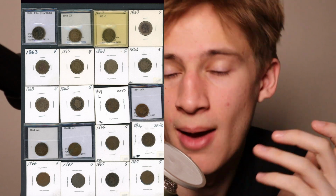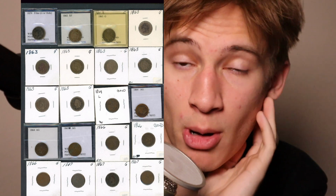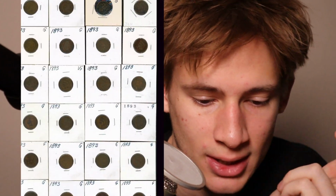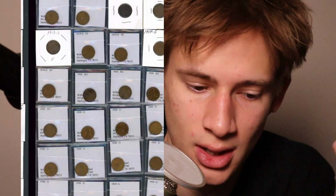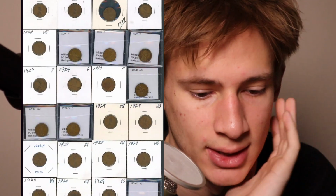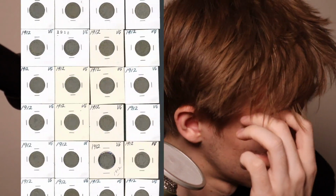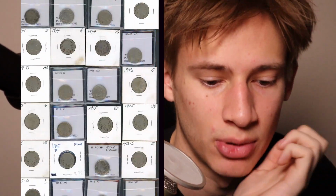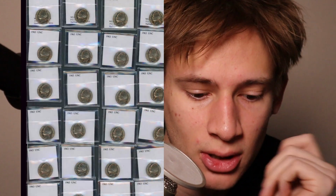And now we have a bunch of pictures, an overall view of all the boxes, right? So here's all the Indian head cents, a bunch of common date stuff. Then Lincoln cents, more Lincolns, more Lincolns. Then we get into the nickels. The pictures weren't too crazy, just kind of what they're going to be looking like, you know.